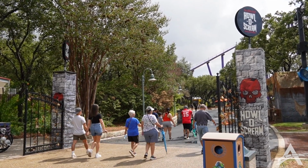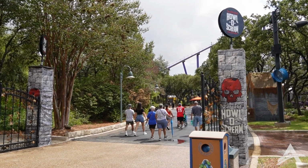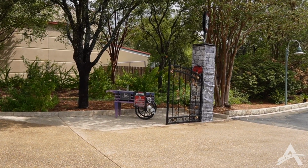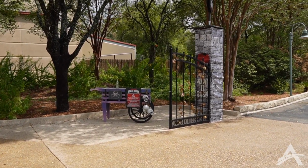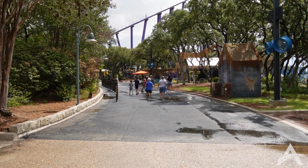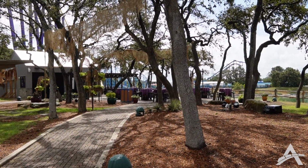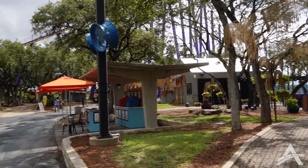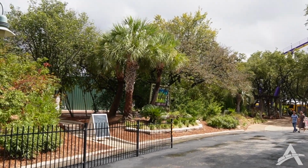Now, one of the things SeaWorld does is a really good job of delegating what areas are affected by Howl-O-Scream and which areas aren't. So, in theory, you could come out here in the evening with your family and stay in some specific areas, but I will say most of the park is Howl-O-Scream. So like we said, we'll give you a quick daytime preview of the Howl-O-Scream festivities before it gets dark. I know some of you are curious about how things look during the day when you're here with your family.